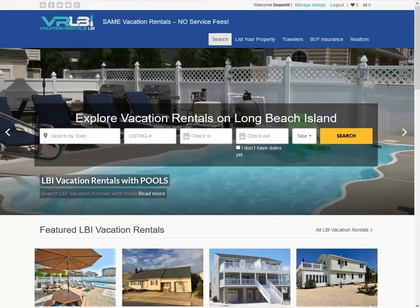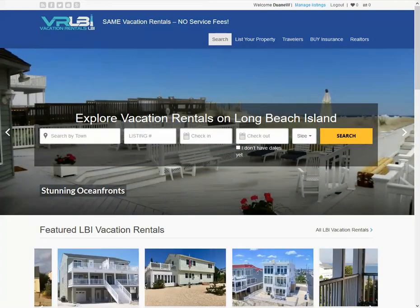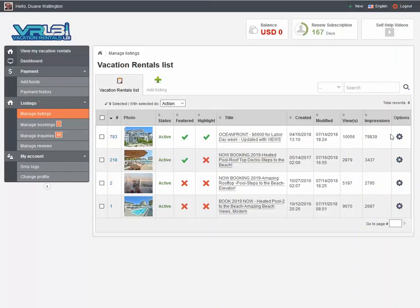Okay, so that's how you make your listing featured. Highlight is the same way. You would just add the funds to your account and then go back into paid services and then just highlight your listing. And when it's highlighted, you'll have a little check mark here as well.